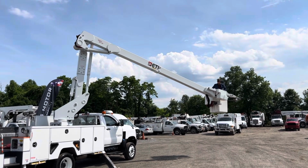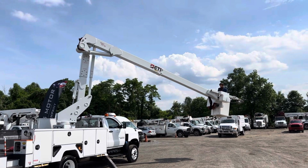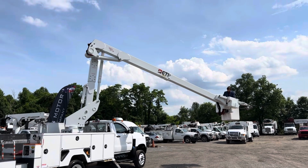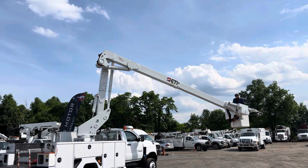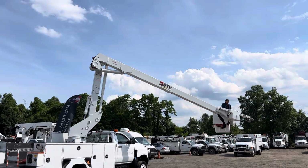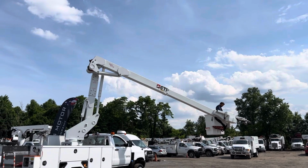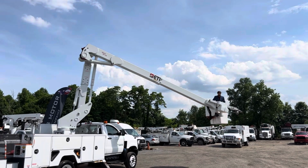So the bucket on this truck is really cool. It's a 42-foot working height. It stows. It's got a 1,000-pound material handler. It does articulate, so you can use this truck for line work. You can use it for sign work, small electrical jobs. You know, pretty much anything you want a bucket to do, this truck will do it. And as you can see, it's functioning as it should.